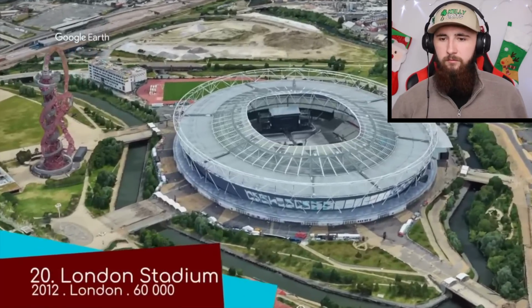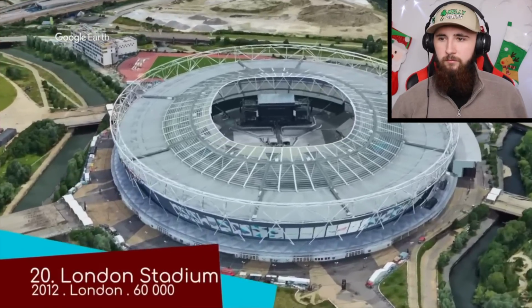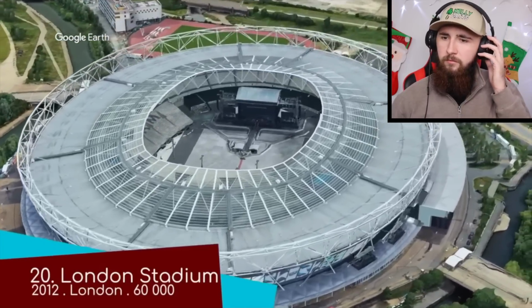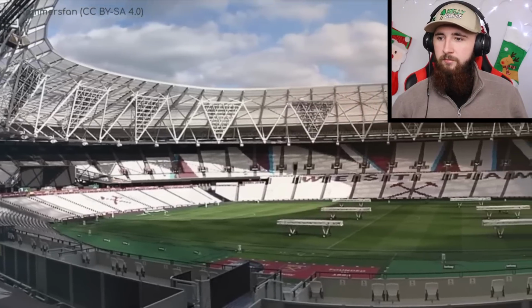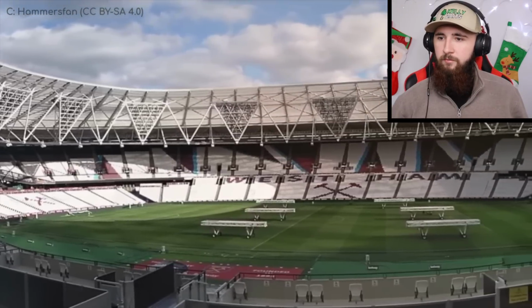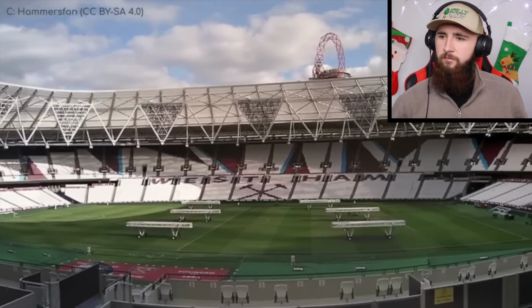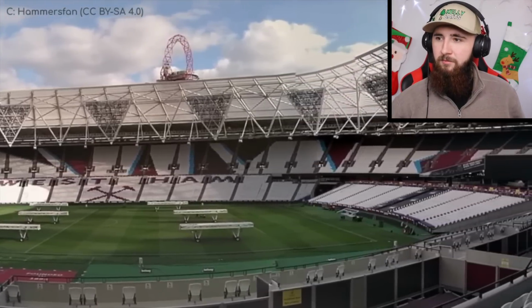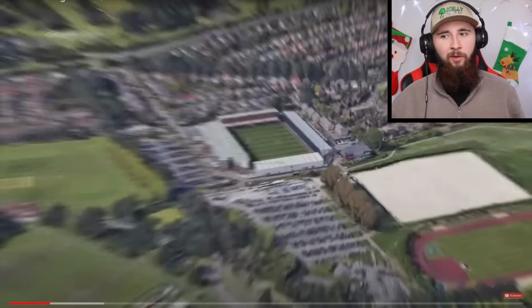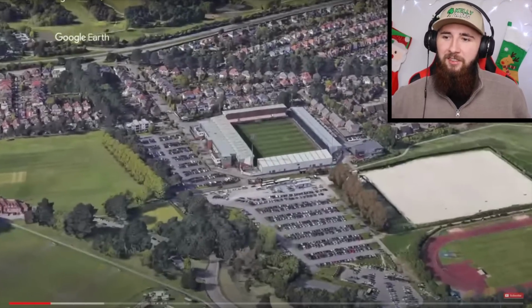London Stadium. I am a sheep, so I have to put this one last despite it being a decent stadium. Because it looks dope. Not quite rectangular, and it's plastic, and it doesn't have a soul or something. Also, K-pop is amazing, and crypto is the future, bro. I like the circle though. I think that looks pretty cool.